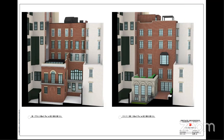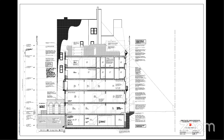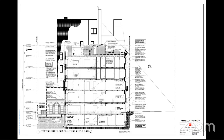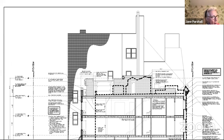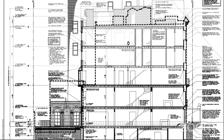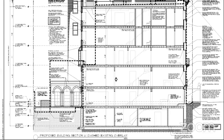Jose and Justin, this might be clarified in the sections. Would you like me to skip ahead? Yes, please skip ahead to the section that shows the bulk. The next one. Keep going, one more. That one. If you could zoom in, Lacken, into the back of the building. You'll see the heavy dashed line is the existing building, and you could see where we're extending and removing.